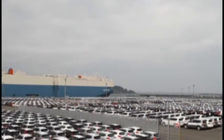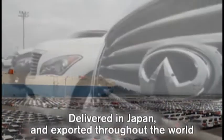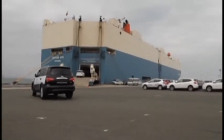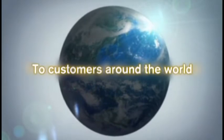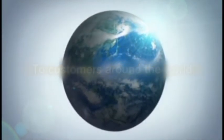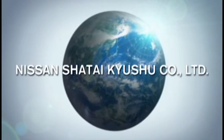Vehicles produced in Nissan Shatai Kyushu are not only delivered in Japan, but are also exported throughout the world, delivering high-quality vehicles to customers around the world. Nissan Shatai Kyushu.